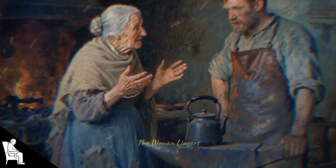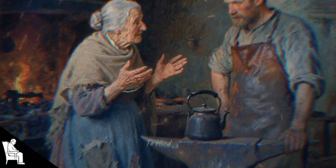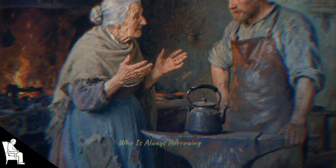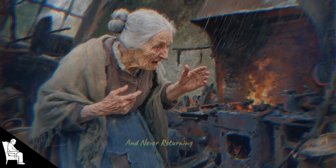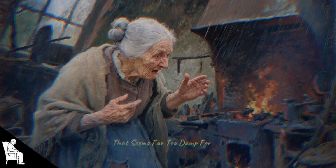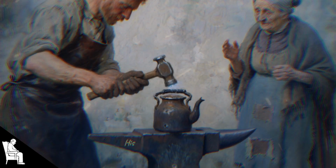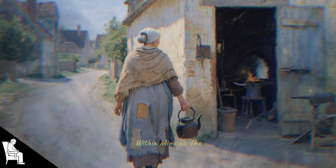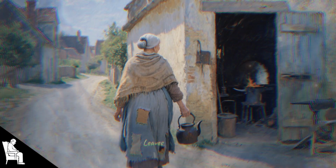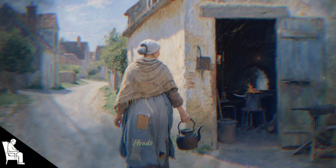The woman lingers, telling him about her grandson who is learning to herd goats, about her neighbor who is always borrowing tools and never returning them, and about the weather that seems far too damp for the season. The smith listens with half an ear while his hammer moves steadily. Within minutes, the kettle is repaired and the woman leaves satisfied, her voice still carrying as she heads down the lane.